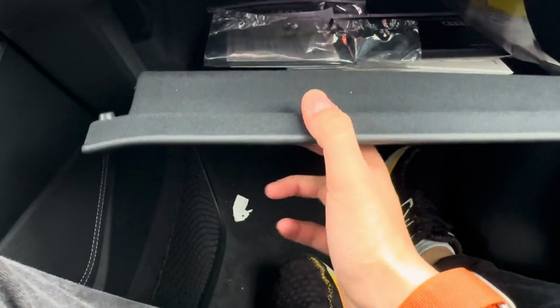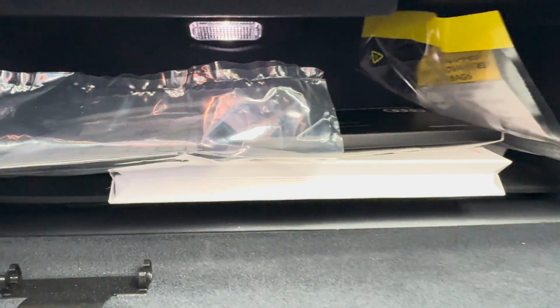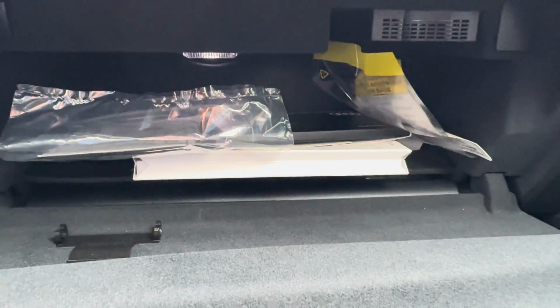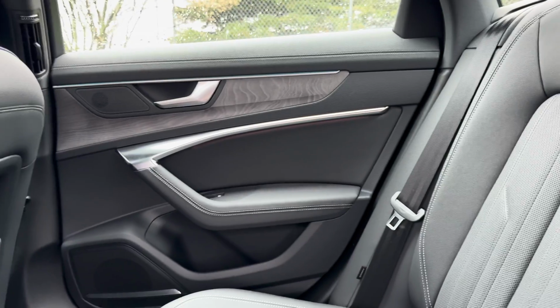Opening up the glove box, you're not going to find that much space, but you do get a felt lining so nothing gets scratched. I think this will be just fine for the typical Audi A6 driver. But let's move on to the rear seats.